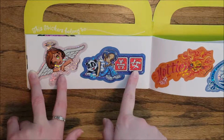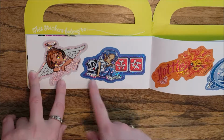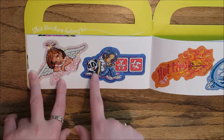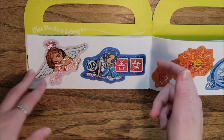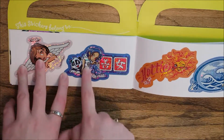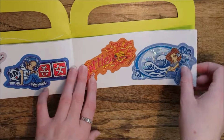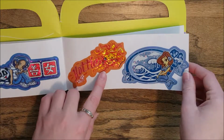This says something in kanji that I don't even know. I think this is the character for woman, but I don't know what that says. But she's there with this weird panda with its tongue sticking out. She's holding a piece of bamboo. She's wearing a puffy vest. She has blue hair. The blue hair is really cool. Hottie, and she's the sun.